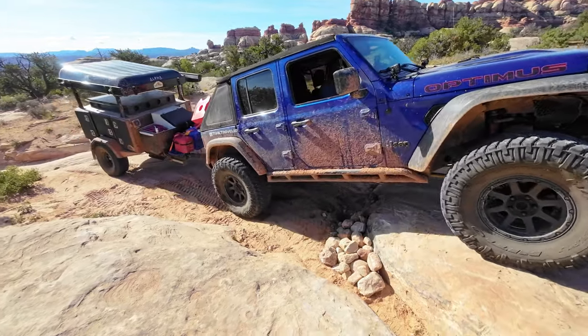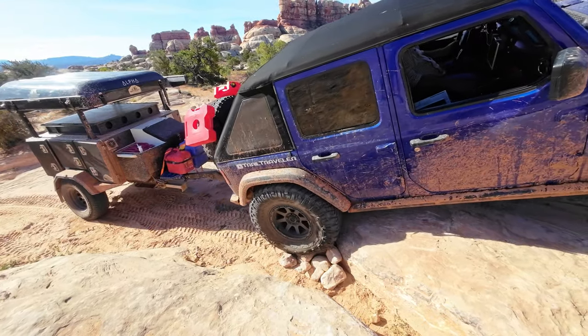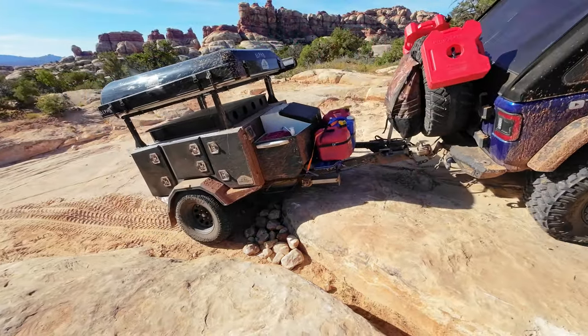Now, to be fair, I'm one of the last people to ever stack rocks because we basically never really need to, but they were there, so I'm going to use them to our advantage.